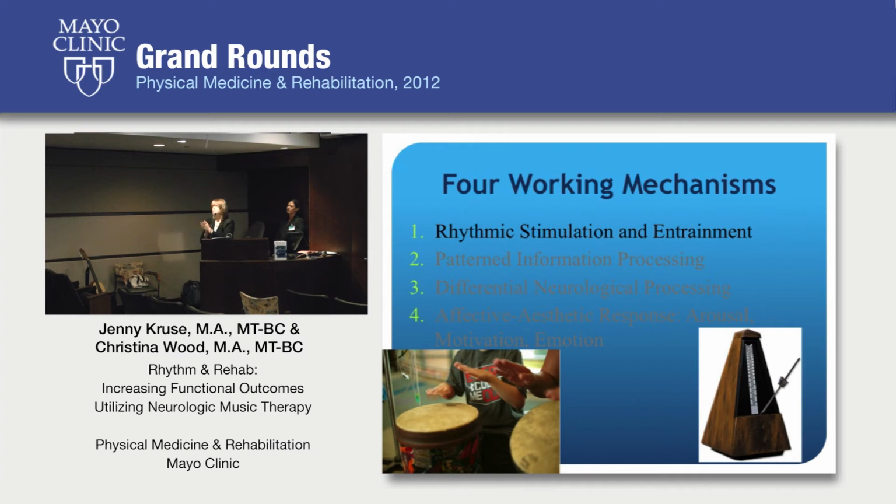Does that make sense? Just having that steady beat, by changing the patterns, we can also affect the force of movement, the position of the hands, or basically the position of the body as well, just by changing something as simple as that. So obviously, as you can see where we're going, we utilize this particular mechanism in particular when we're talking about sensory motor objectives and functional outcomes for our patients.